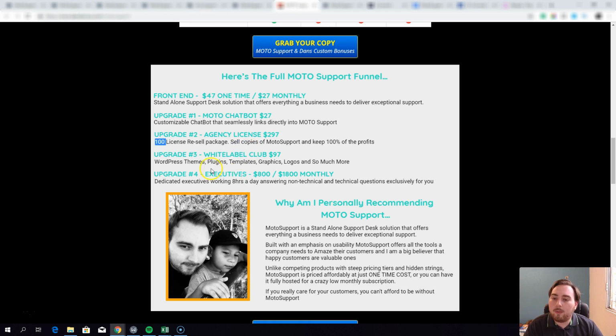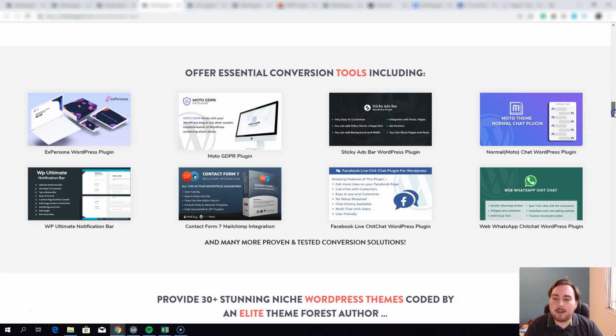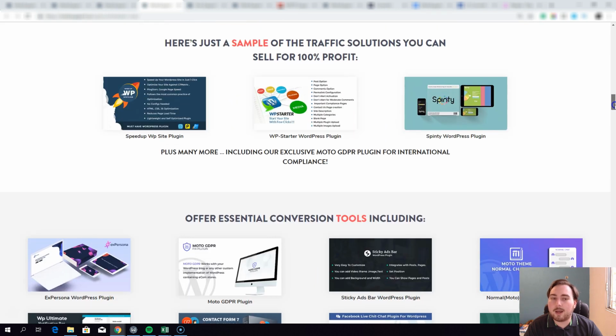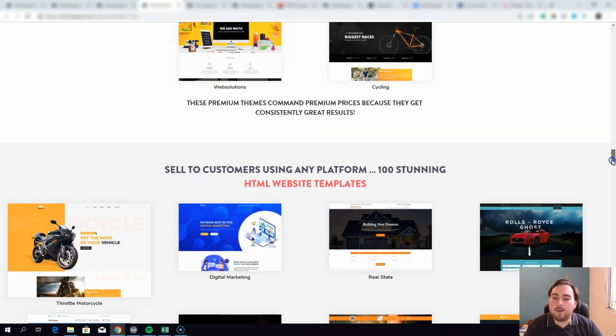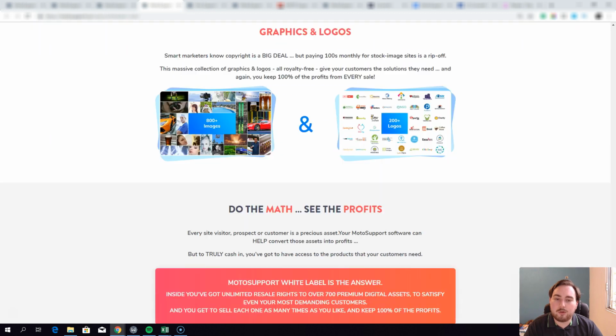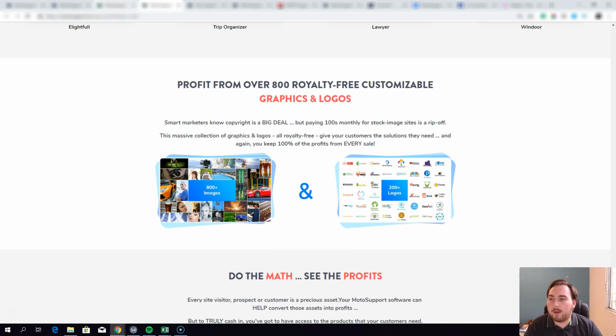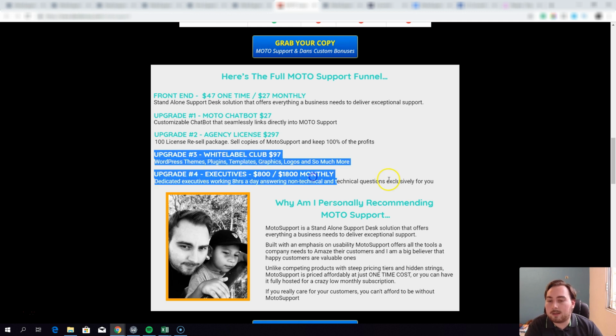All right. Bonus number 3 is the White Label Club. So let's take a look at this one. This is going to give you basically a huge amount of templates and all sorts. So you get a number of different products. You've got all of these WordPress themes, HTML website templates, graphics, logos, banners, all of that sort of good stuff. And that is going to cost you $97, okay? So themes, plugins, templates, graphics, logos, all of that good stuff, $97. So if you're looking to give your website a bit of a spruce too, $97, and that's definitely going to work for you.